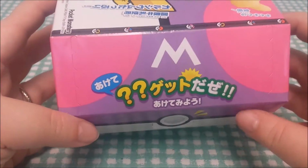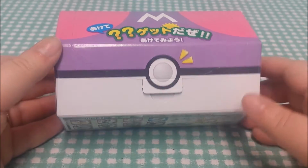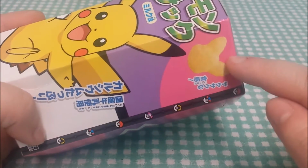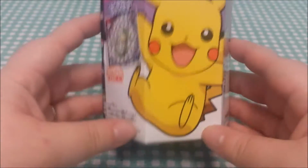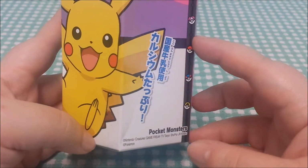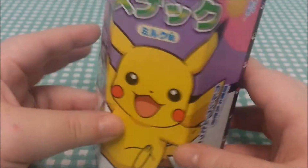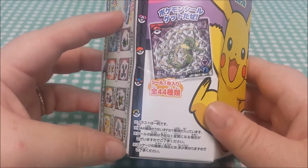There is not a word of English on this, but I know that that is shaped like a Master Ball, isn't it? I presume that is what the little snacks look like. So they look like little Pikachu heads. There's Pikachu on the front, saying something I haven't got a clue. Where it says they're Pocket Monsters with all their usual copyright nonsense. It says 44. I have no idea what significance 44 has.